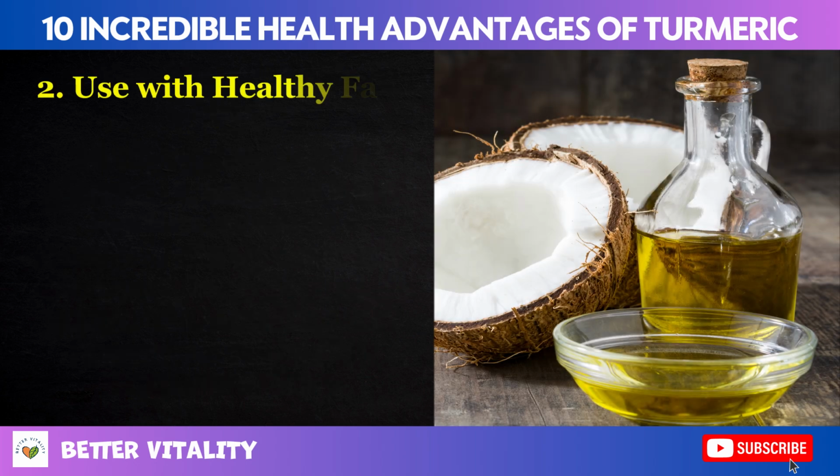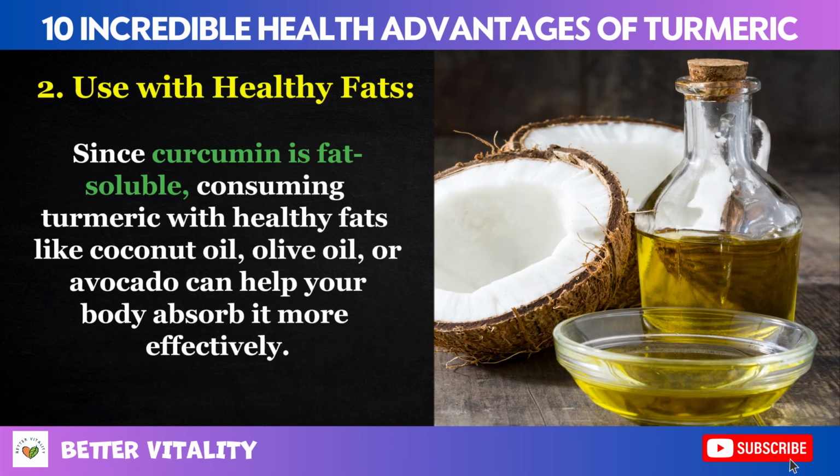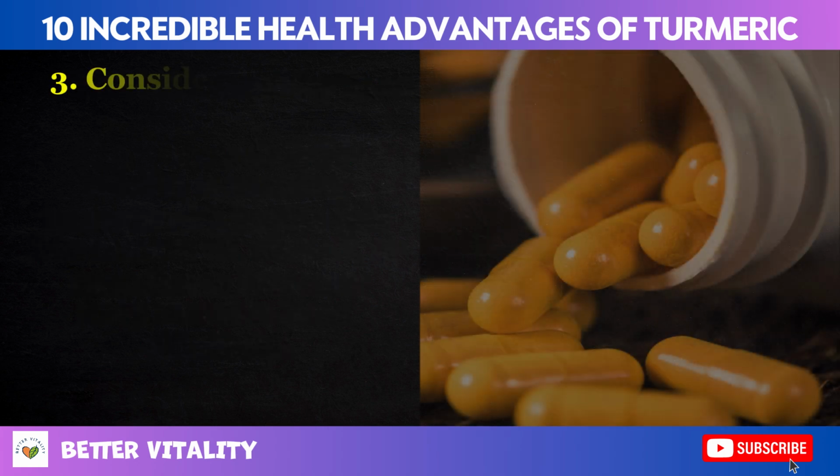2. Use with healthy fats. Since curcumin is fat-soluble, consuming turmeric with healthy fats like coconut oil, olive oil, or avocado can help your body absorb it more effectively.